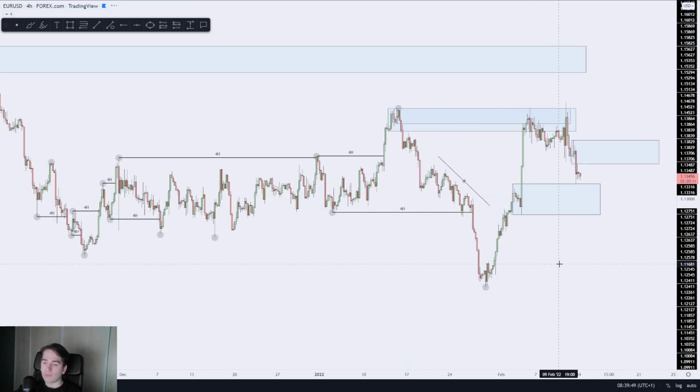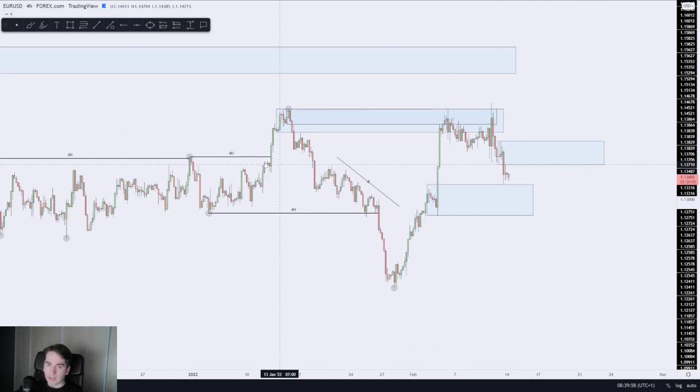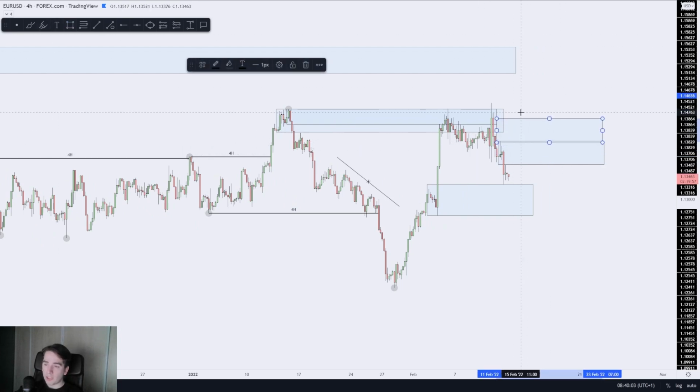Not a lot of interesting price action. The 4-hour is still bearish, and we saw a pullback in towards the extreme, a double top, taking out liquidity, then a further dump. Now we're just trying to stay in line with the overall 4-hour swing structure or supply chain as well.